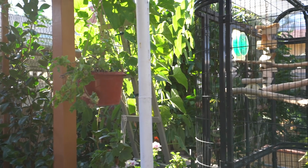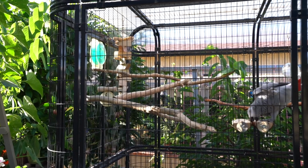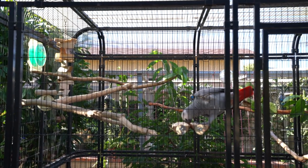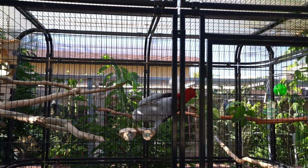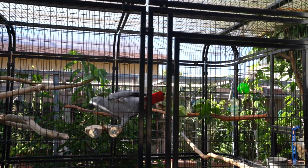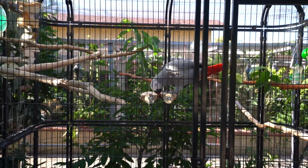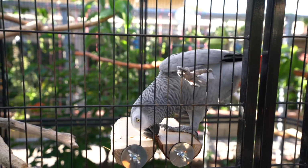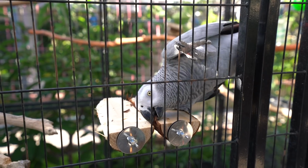Alright guys, so I just placed Smokey back inside the aviary and she's already getting to work on these wooden perches that I just got. And that's actually one of the things that I want to show you guys, that I just got these wooden perches. But I don't think they're going to last very long with Smokey because right after I put them in, she took interest right away. But I don't know if it's the kind of interest that I was expecting. Let's go inside and take a closer look.